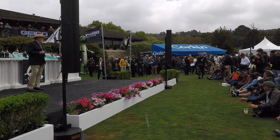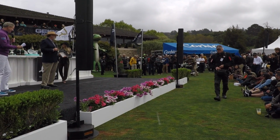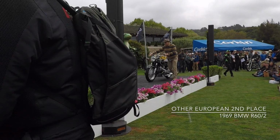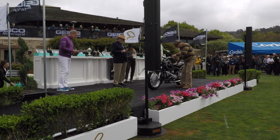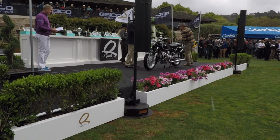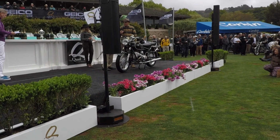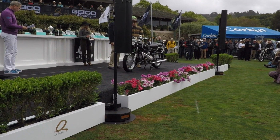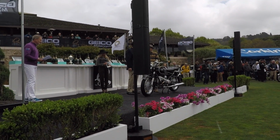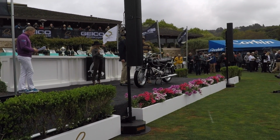Thank you. This brings us to our other European category, as we like to refer to it. And this is Mr. Kenneth Morse for second place with his 1969 BMW R60/2. How long have you had this? About 3 years now. Found it from a fellow in Michigan, and he had it under a tarp behind his house for about 30 years, so it was pretty rusted up when I got it. Yeah, it took about 1.5 years and I did it myself at home.